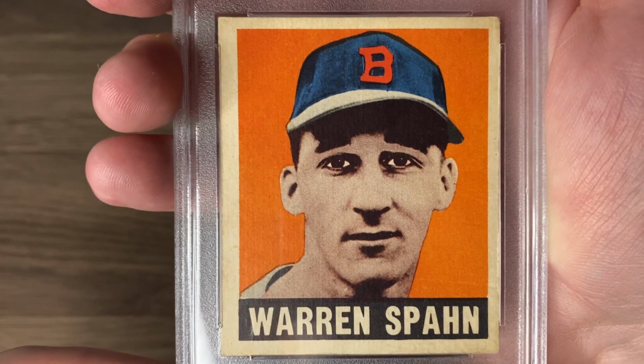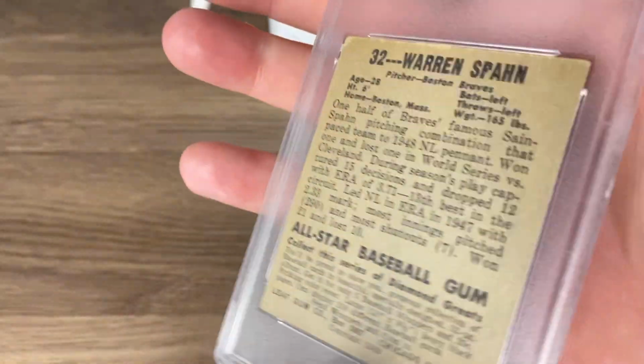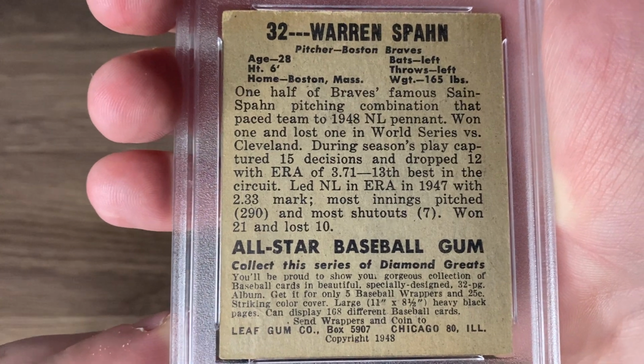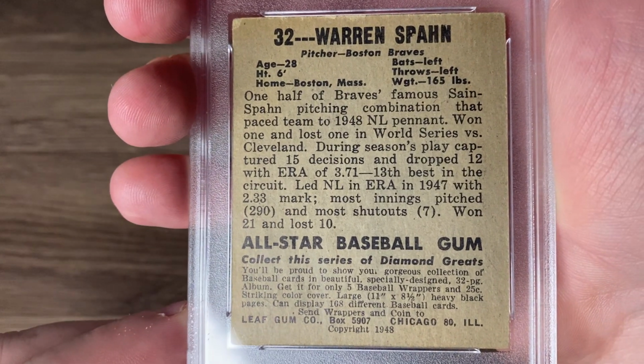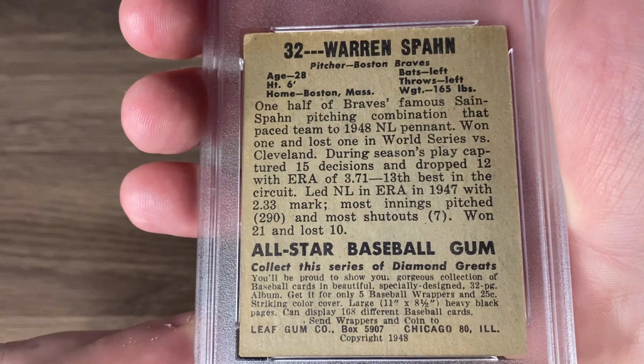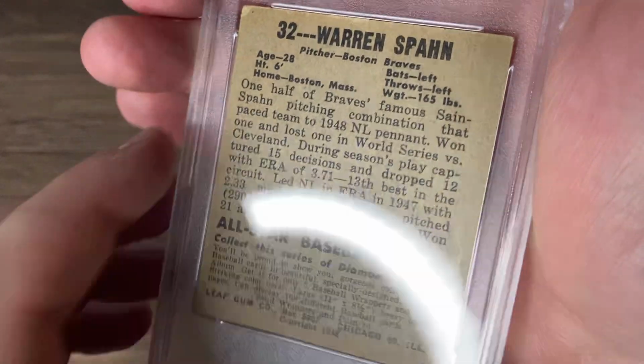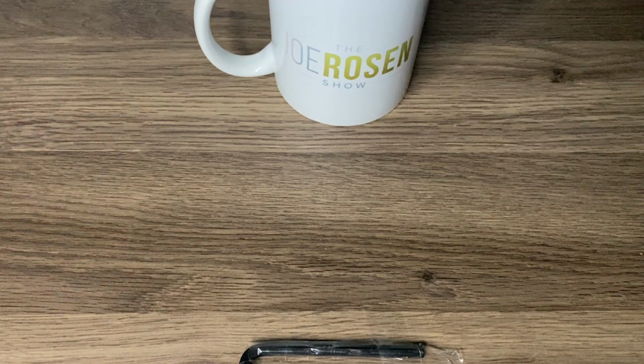I purchased this one off of eBay, and you couldn't see it in the photos. And then I got it, and I was a little miffed about it, but I ended up keeping it. So there it is. Beautiful, beautiful card from 1948.